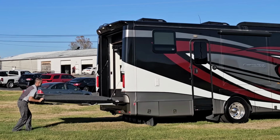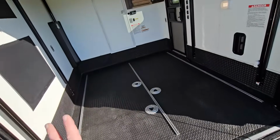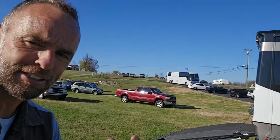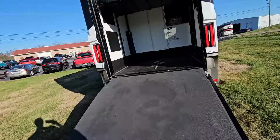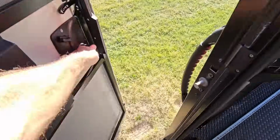We just reach up in here, grab that lever, and we're gonna undo the latch. So this 2019 Canyon Star is a fully functional toy hauler with the capacity to bring 2 motorcycles or a side-by-side with you. And it still has a 6,000 pound towing capacity on it, so you can tow a Jeep with it too. Literally, bring it all with you. And since we're back here already, we might as well start at the back.